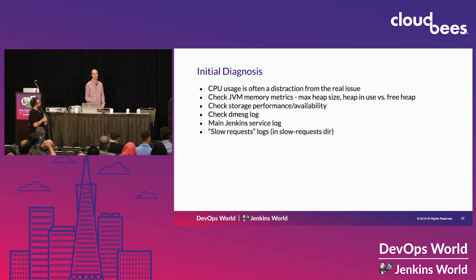Just check storage performance, particularly if you're using network storage, and make sure that it's available so it hasn't disappeared or gone off the network, and that the performance is reasonably good. It's another thing that you want to be monitoring with a baseline level so that you understand the normal performance under good conditions is this, and right now I'm seeing that performance of storage be much worse, so what's going on there. I always look at the dmesg log on Linux-based masters, which is most of our customers, because it often illuminates things like storage issues, disk problems, network issues, all kinds of things like that can be clear as day in the dmesg log.